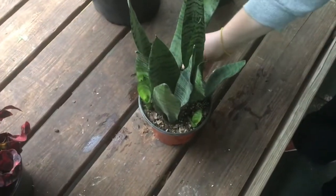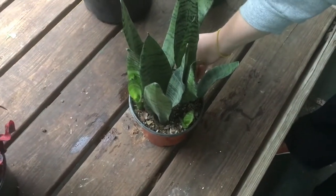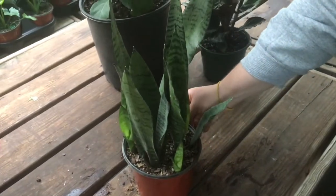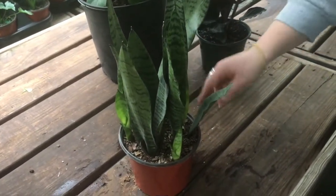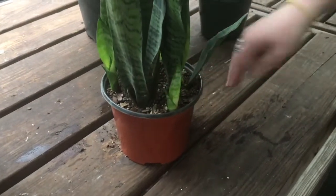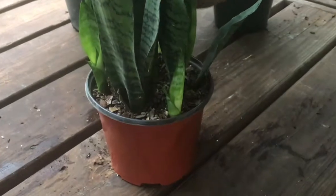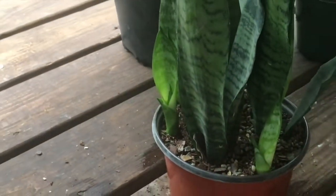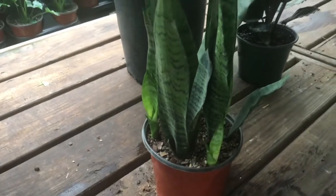So this is a Sansevieria plant, otherwise known as mother-in-law's tongue. And I wanted to show you guys this because some of the new growth happens in the center, but it also pops up on the sides and produces shoots that happen around the plant as well. So when you're looking for your healthy new Sansevieria plant, you want to be looking out on the sides as well.